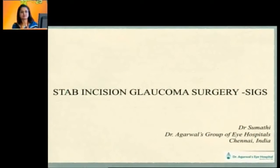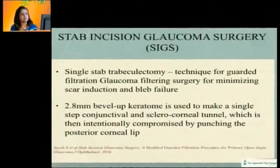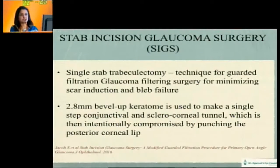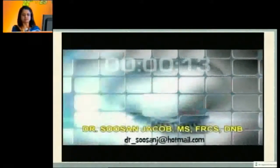Stab incision glaucoma surgery, or SIGS, as it is usually called, is a minimally invasive glaucoma surgery described by Dr. Susan Jacob. As we all know, trabeculectomy is the gold standard treatment for glaucoma, but over the years several modifications have been made in this procedure to make the surgery simpler, to get a better filtration and with fewer complications. In stab incision glaucoma surgery, we use a 2.8 millimeter keratome to make a single stab conjunctival and corneoscleral tunnel, and intentionally the posterior corneal lip is compromised to get a posteriorly directed filtration.